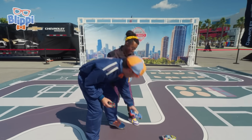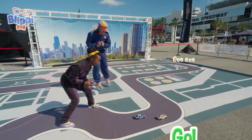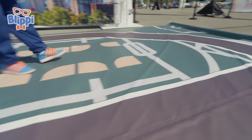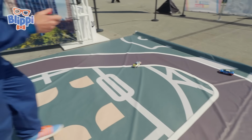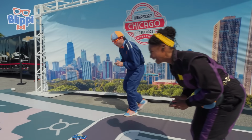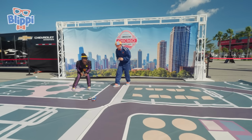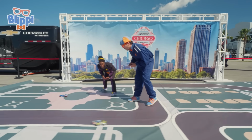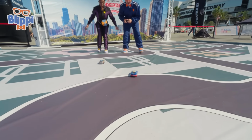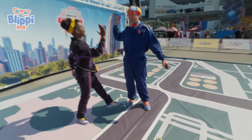Probably should put this down. Yes. Okay, on your mark. Get set. And go. Go. Whoa. Woo. Hey, I'm going to get you, Meekah. No, you're not. I'm in the lead. I'm right behind you. Woo! Whee! Whoa! It looks like a best friend tie! It's a tie!